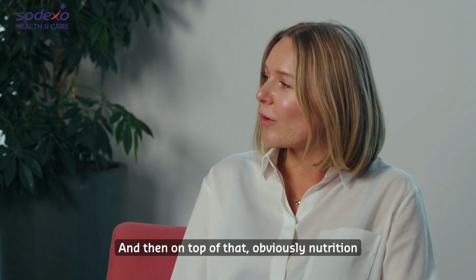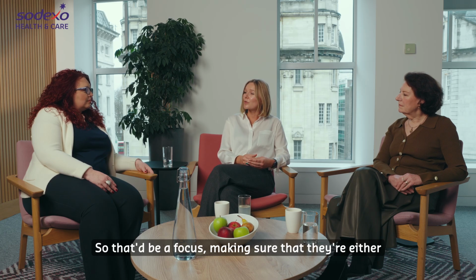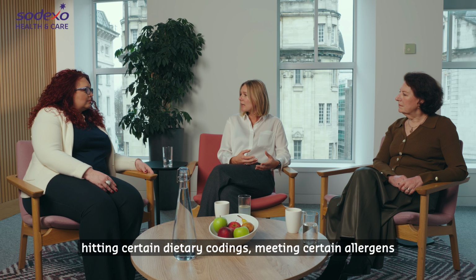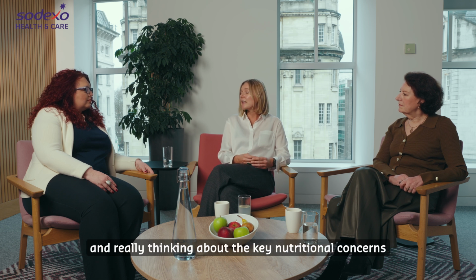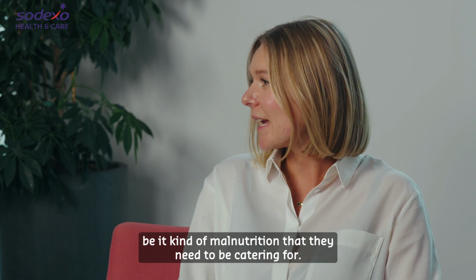And then on top of that, obviously nutrition is a really key consideration. So that'll be a focus, making sure that they're either hitting certain dietary codings, meeting certain allergens, and really thinking about the key nutritional concerns, be it malnutrition, that they need to be catering for.